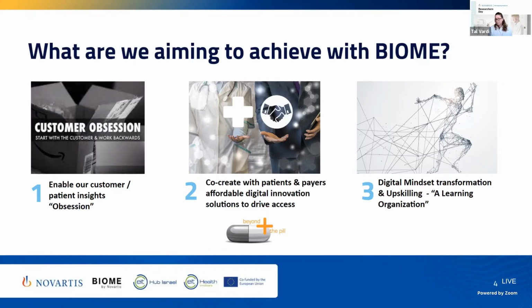But it's not only about scaling the solutions, it's about co-creating them with the stakeholders. So we're not in a place where Novartis today comes in and says, hey, we found a great solution for you, please enjoy it. We are co-partnering together with partners, whether it's tech companies, hospitals, insurers, startups, or academia. We are partnering in order to create and develop digital solutions together.